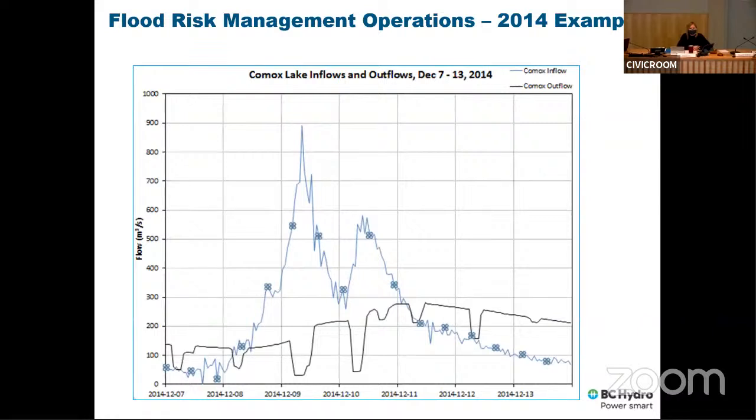So this is just a graph of an example from December 2014, where we had inflows into the system, Comox Lake, around 900 cubic meters per second. And then down below are the discharges from the Comox Dam. It goes kind of up and down with tides and so forth. And we were releasing no more than 300 cubic meters per second. A lot of that is just the configuration of the dam, the spillway gates. We can only reach so much water anyway. But we do attenuate a lot of the flows that come downstream.